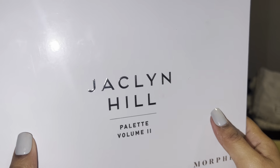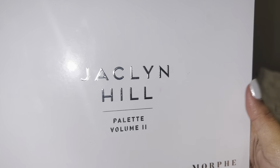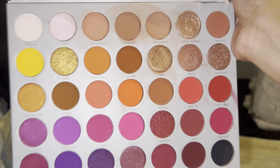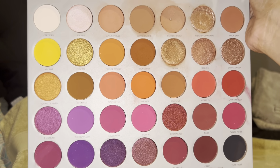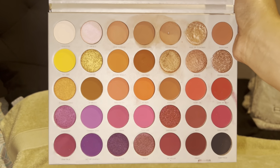But I'm rid of every Jaclyn palette that I have ever had. All the Morphe collabs, her individual palettes from her brand. But this is the only one that seems to never make it out. And this one is beautiful. I think she did a very, very beautiful job. I don't really collect big palettes anymore. I used to have a bunch of Morphe palettes, but I got rid of them because I just don't use them like that. But this one is beautiful.